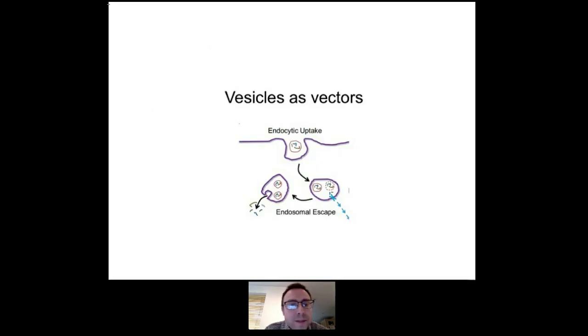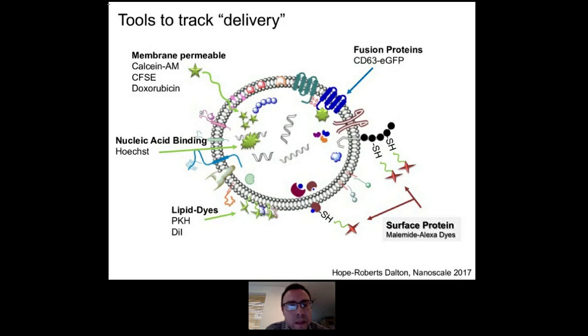Another aspect is maybe using this natural capacity of vesicles to be disseminated and also to transit biological barriers. Can we use that in therapeutic applications? Well, this is early days for this type of work, I think, but lots of people have tried different ways of tagging vesicles with different agents in order to track where they go. So if you imagine labeling a vesicle with a fluorescent probe, well, exchange that for a drug, for example.